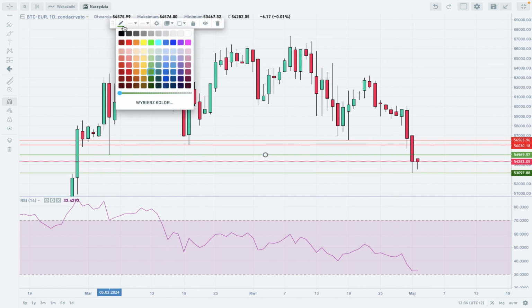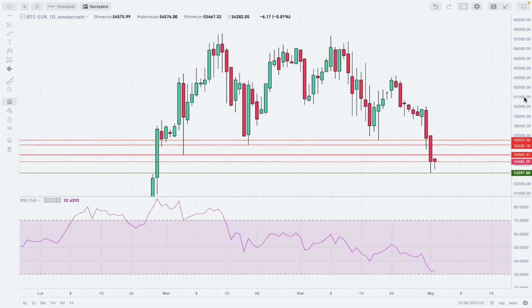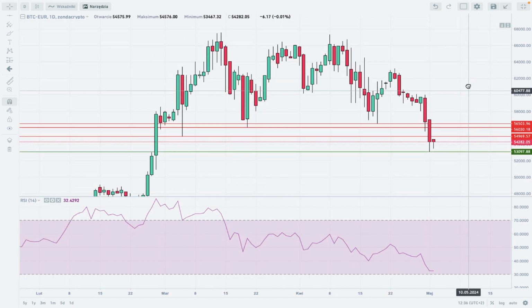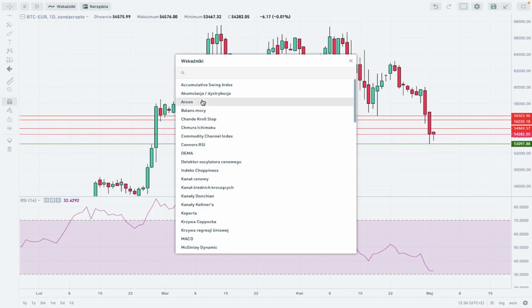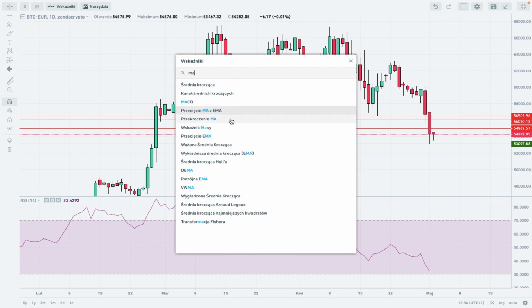It all looks like, despite the fact that the market is under the bearish pressure and the market conditions are still not really in favor of the bulls, there is still room to the downside. There is still some room to the downside that might be used by the bears, and we might see some lower levels. If we apply one more indicator here, the moving average, right?